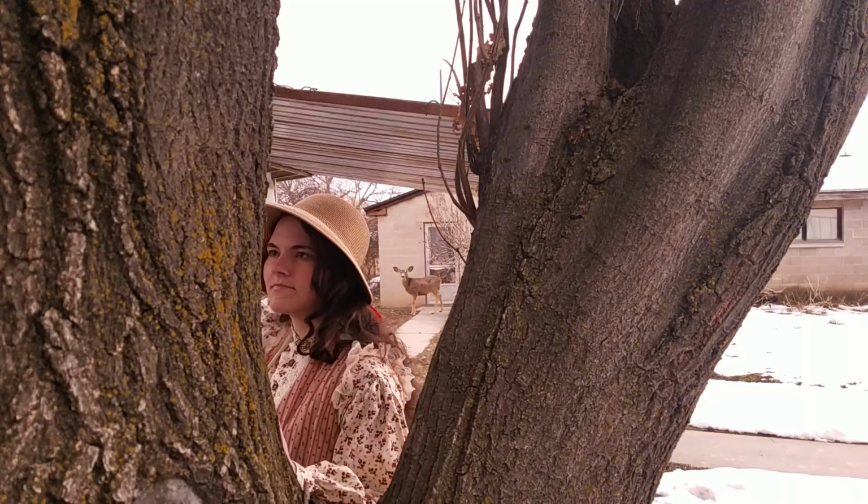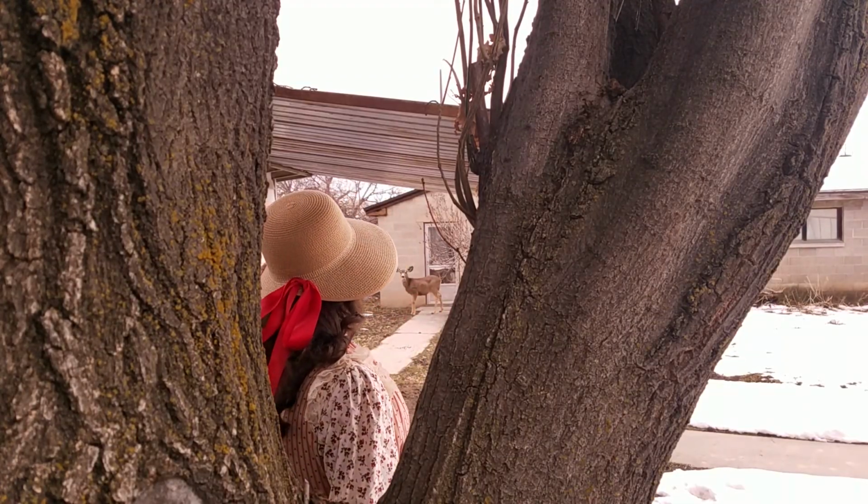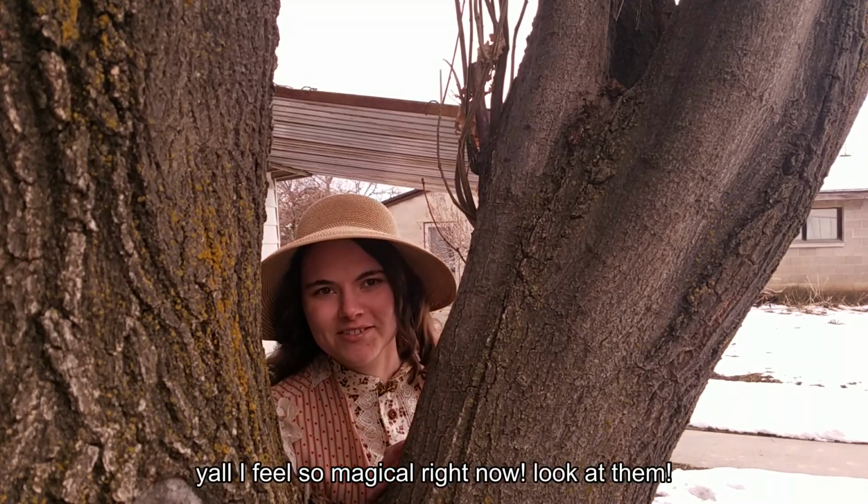Hold on. I gotta show you. Ow. I got poked with my pins. I feel so pretty. I mean... I just feel like, could you imagine me going out into a field to pick wildflowers with my little daughter or something? Like, I feel so heckin' cute, like the world's cutest mother, or I feel like a British nanny. Y'all, I feel so magical right now, look at them.